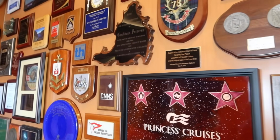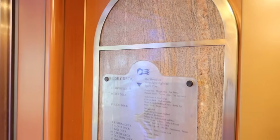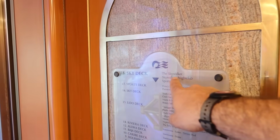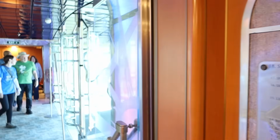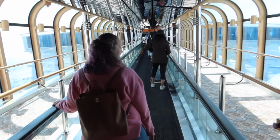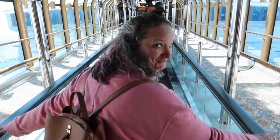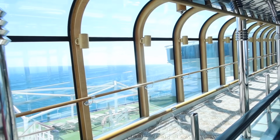Very, very cool. All right, so we are going to check out a brand new place. Deck 18 Sky Deck. The Skywalker and Skywalker's nightclub. All right, here we go. So on the back of the Caribbean Princess is this big spoiler looking thing. And whoa, sure, I almost fell over. And to get there, you cross this.